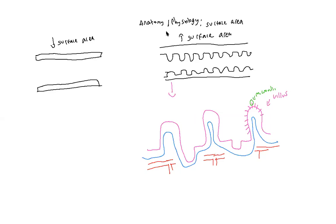So the blue here is going to be the lymphatic system, and the red here is going to be the blood. Basically, your fats are going to be absorbed through your lymphatic system, and through your blood are going to be absorbed your proteins and your vitamins and your carbohydrates. One last thing, there are enzymes found on the surface of the villi, and they're called brush border enzymes.